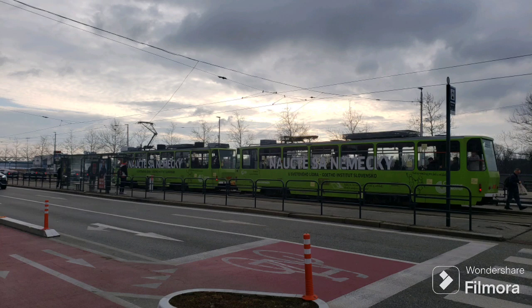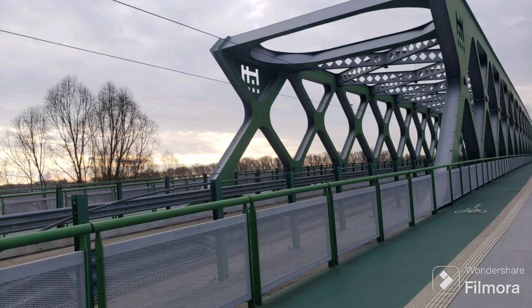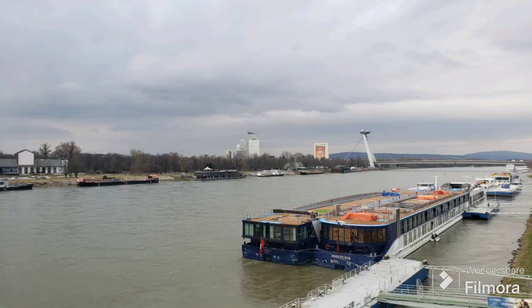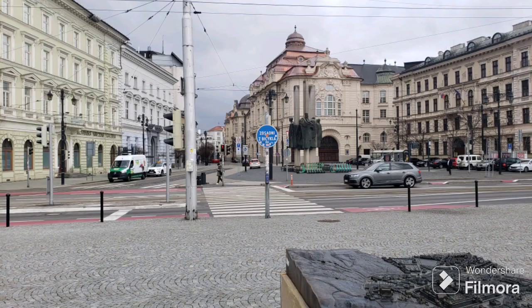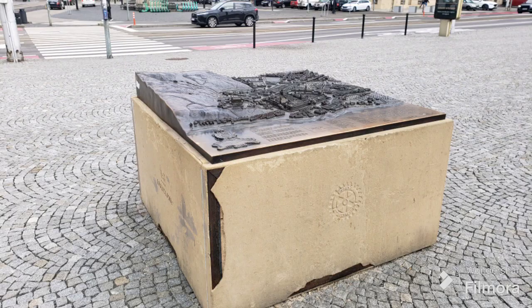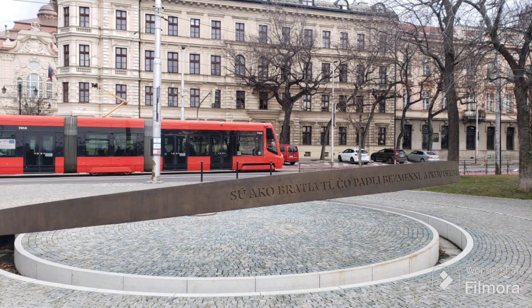So my friend and I planned a trip to Slovakia. We set out to explore the city through the day and part of the evening. We traveled with the Flix bus and arrived there very early. And now this is us walking through the old town of the city.